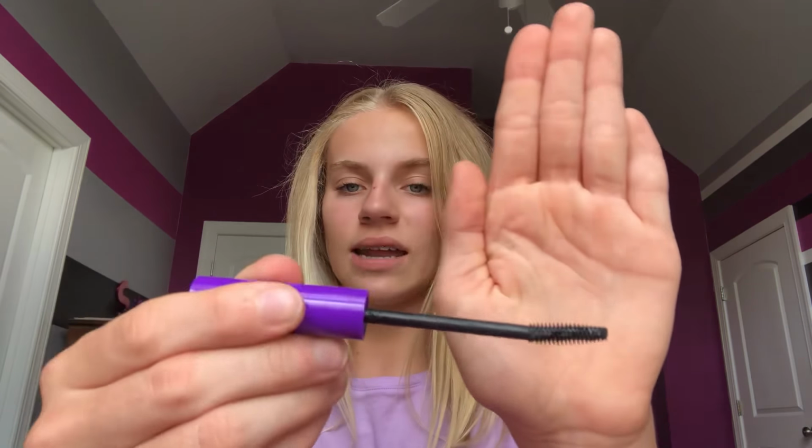The first thing that I have in here is my Wet n Wild mascara. This is the Wet n Wild Mega Length Mascara in the shade C139. Wait, it doesn't even have the shade name. This is the black one. This comes with 0.27 fluid ounces, and it's in a really compact purple tube. I will show you what the wand looks like. This is the first lengthening mascara I've ever tried with a really thin bristled wand, and I definitely would recommend this.